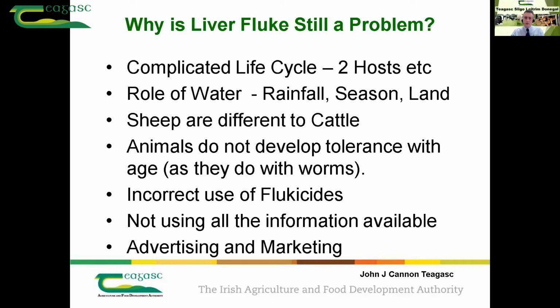Another reason is the incorrect use of flukicides, the wrong product being used at the wrong time. Not using all the information available to us, be it information from research, dung samples, or slaughter reports, which are very important. Advertising in the market, and there's also maybe confusion.